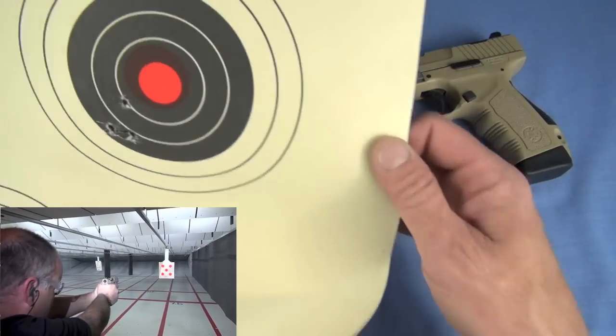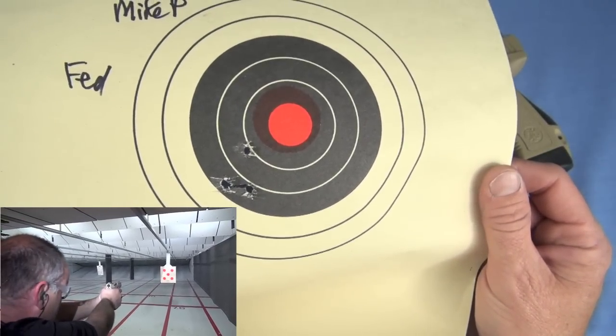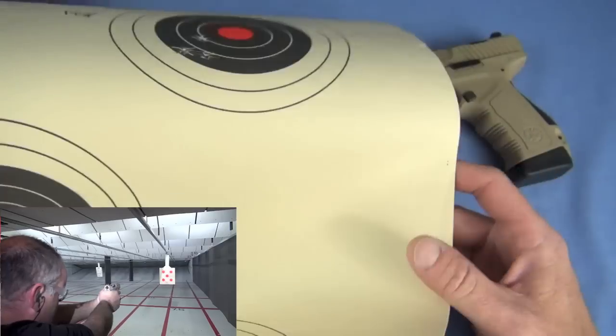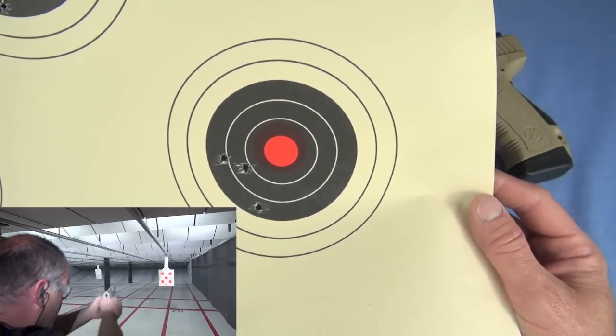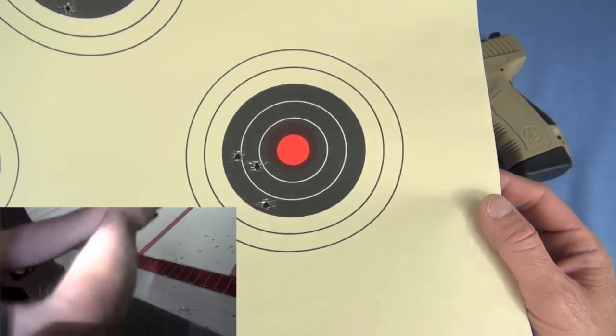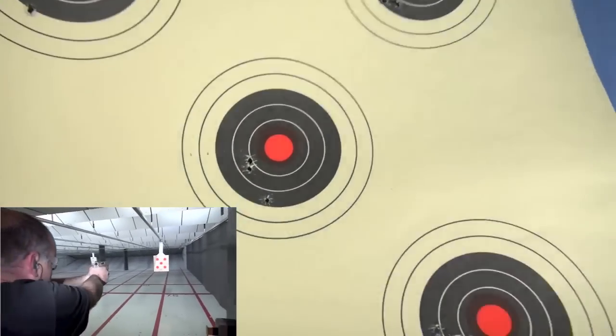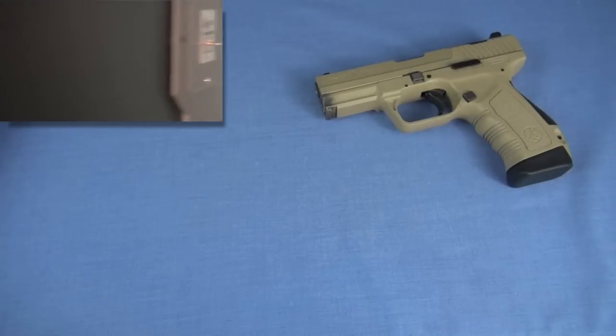7 yards, we're shooting Federal target range ammo. That's a great group. He was consistently low left, which tells me he's getting his marksmanship down perfect because he's consistent. So the sights could easily be adjusted for him. I'll talk about that in the accessories. Good job, dude.